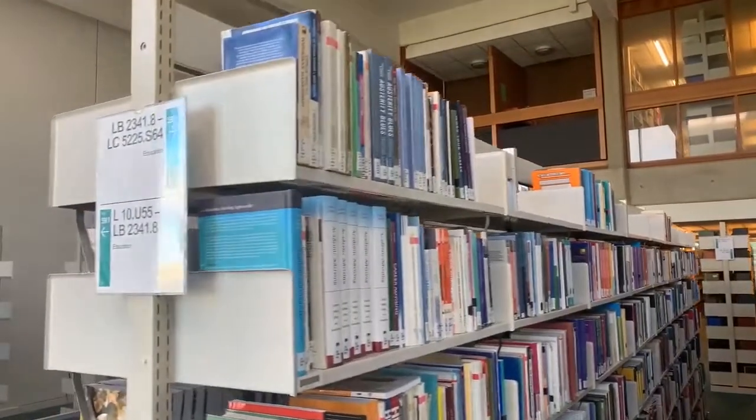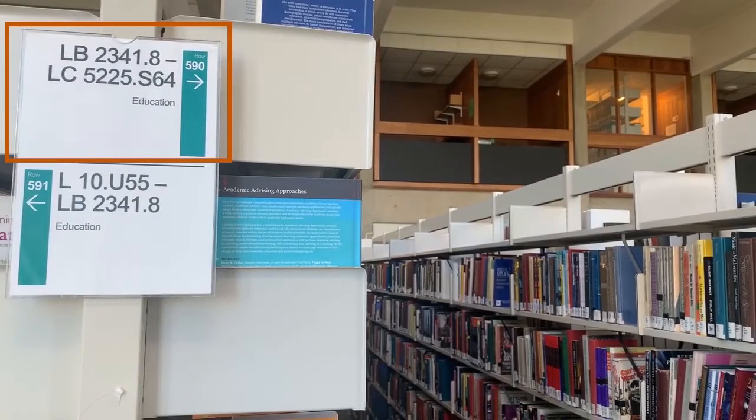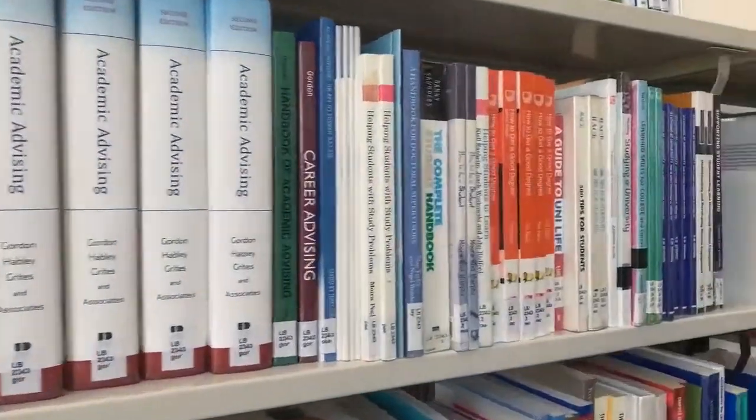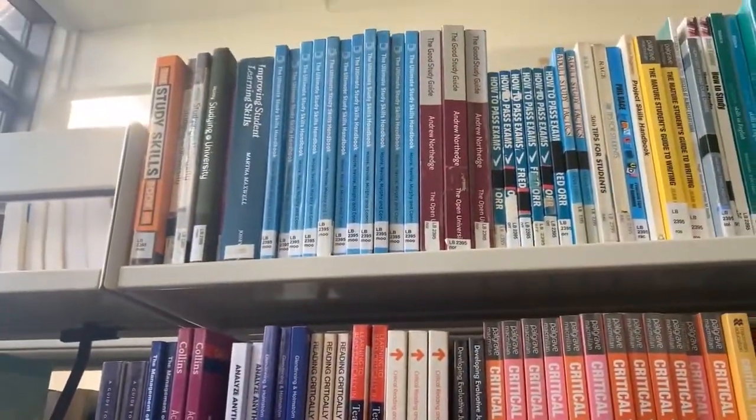When you get to the right area, look at the shelf ends to find the right row. Now you know the book is on these shelves somewhere. Lastly, work your way along to find the specific class mark you need. Class marks are shelved incrementally, so it shouldn't be too tricky.